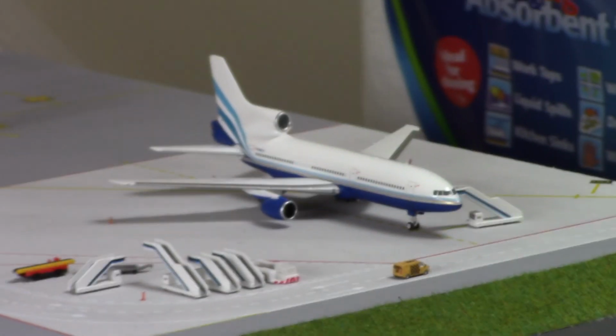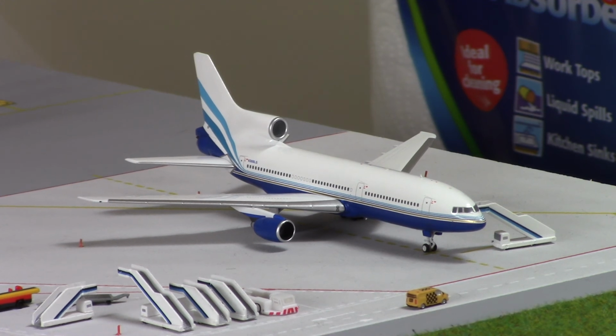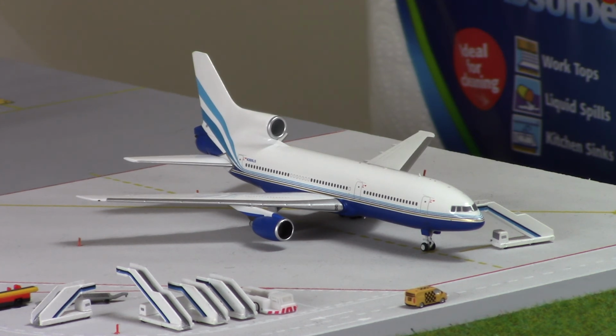And then on the remote stand here, a very special visitor. I'd love to see one of these aircraft from the Las Vegas Sands Corporation in person. The livery itself is just outstanding. It's a very classy livery, and as soon as you see it, you know instantly where it's from and who owns it. So once again, this is Las Vegas Sands Corporation, Lockheed 1011 500, registration N3AA-LS.